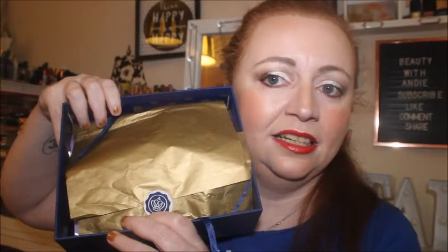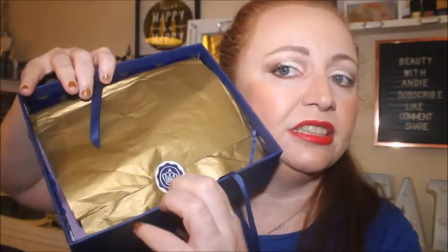Really nice. Then you get a card from Look Fantastic, Foundation Finder. I'm not really interested in that, to be honest. And then this is what it looks like inside. So it's got gold paper. Normally it would have pink, and then it's got a white and blue sticker here. So we're just going to dive into it.